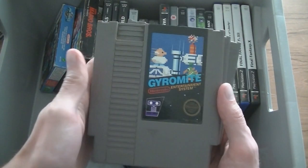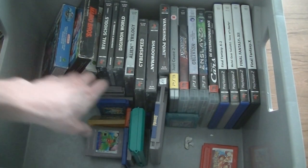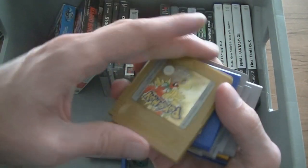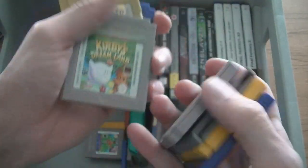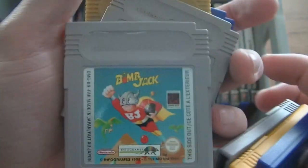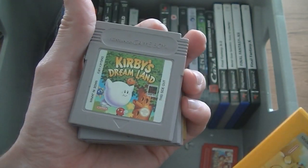Then we have 3 more NES cartridges: Gyromite, Hudson Hawk, and Shadow Warriors, Ninja Gaiden, Game Boy. Let's start with these. So Niels was the previous owner of this Pokemon Gold, Pokemon Blue, Kirby's Dream Land, Bomb Jack. It's a very, very uncommon or rare title on the NES. Hadn't seen it on Game Boy, so that's the reason for picking it up.